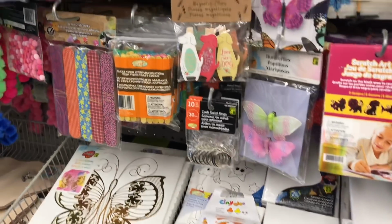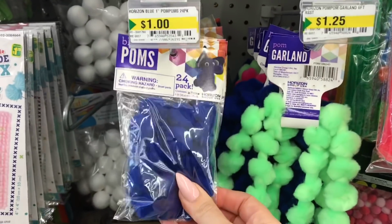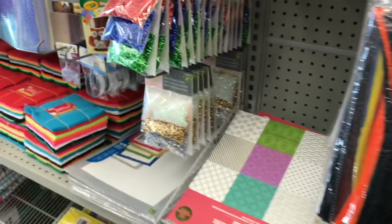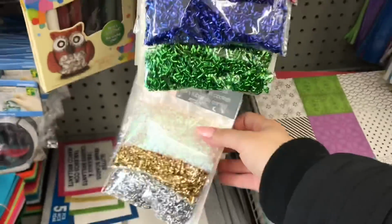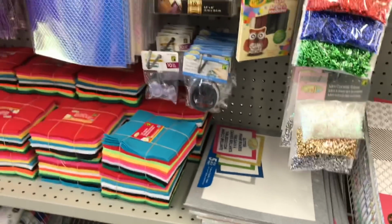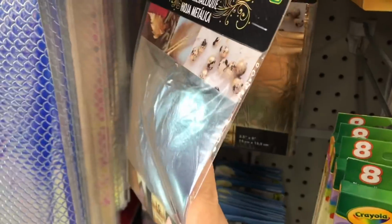Dollarama has everything these days. Look at these little pom-pom packages. There's just everything here. You really need to be careful when you're purchasing certain things here versus Michael's, etc. But you're definitely going to save a ton of money on crafts if you really do a little bit of comparing here and there. Even this metallic foil is going to be so much more expensive at Michael's.